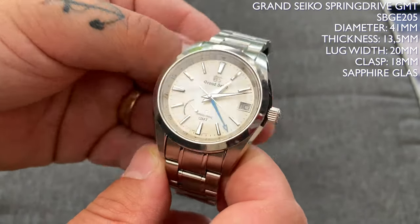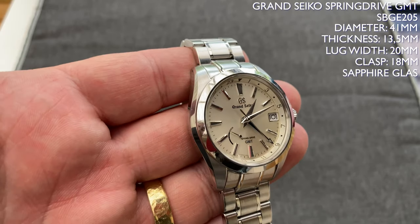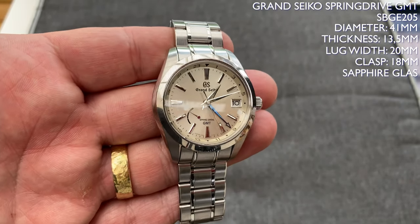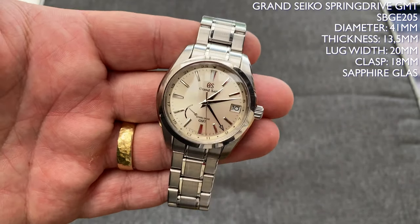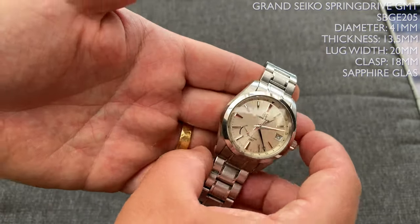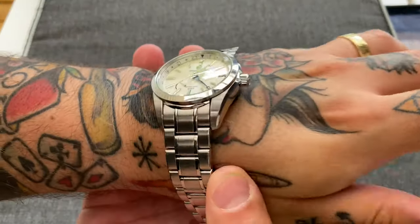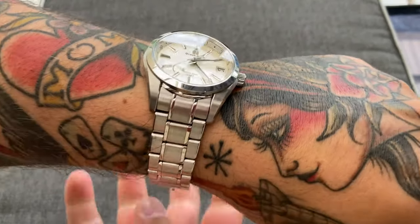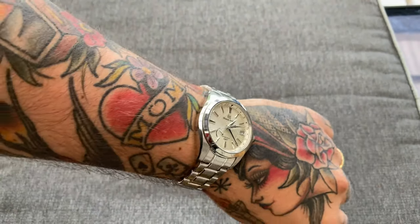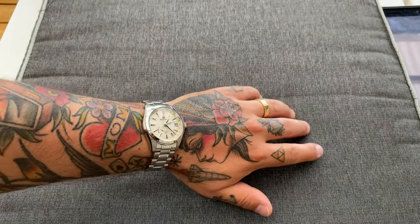And this watch is actually from 2018, so it's still under Seiko warranty until October 2021. Let's put it on the wrist. It really doesn't match with my tattoos, but we'll leave that to other people to judge. And there it is.